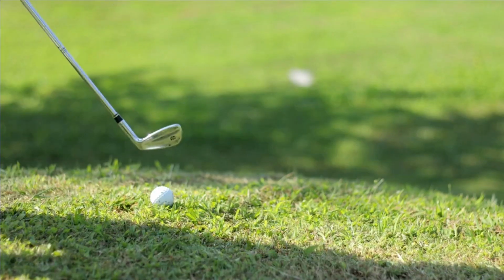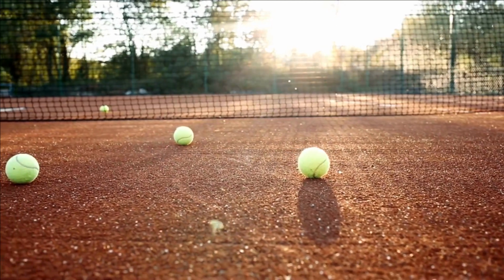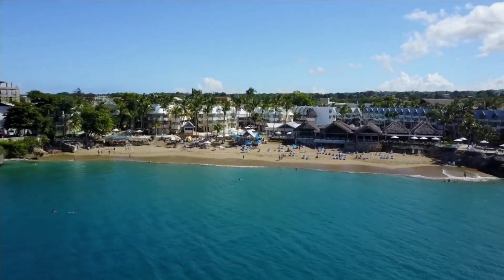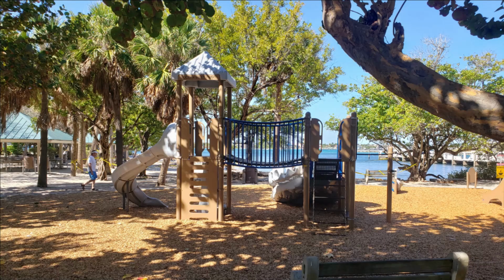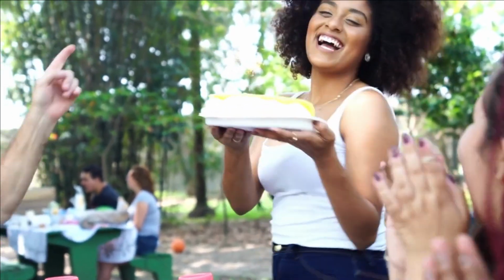So what kind of fun is there to be had in Boynton Beach? One of the great things about living in Florida is that we can do outdoor activities all year round, and Boynton Beach has some great options. There are at least 10 public golf courses and over 20 tennis centers, and of course, the gorgeous beaches for residents to enjoy. If you have little ones, there are some beautifully maintained parks and playgrounds, and there you can rent out a pavilion and have a great birthday party where everyone can have a good time.